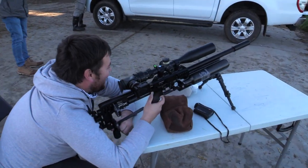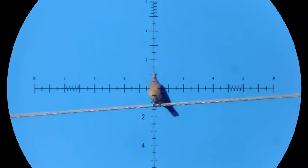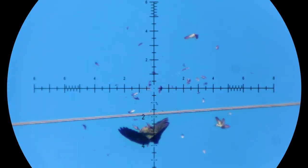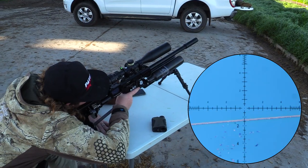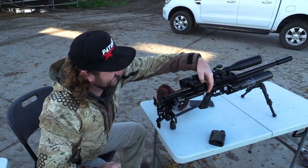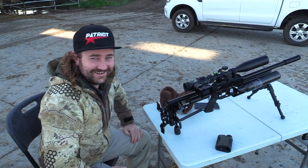Wow, 77 meters. That was a dove. 84 meters. Hit really hard.